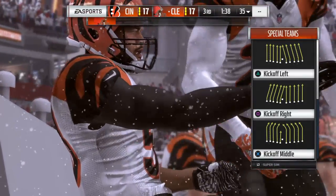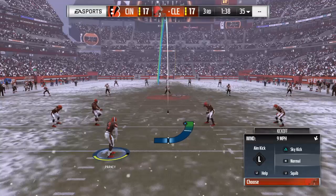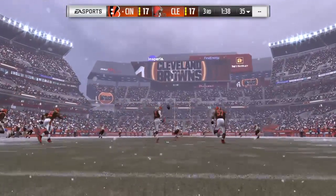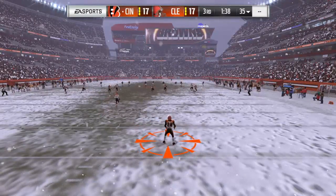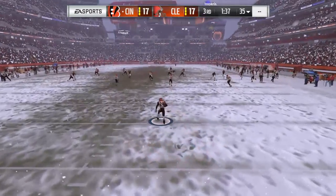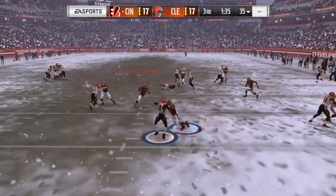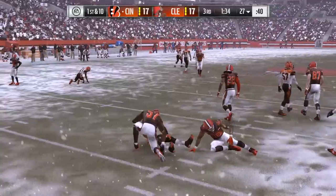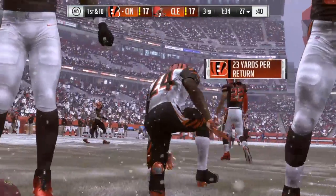Just a 4-play drive that time. And the gadget play gets him into the end zone. So we're right back where we started, all even as the kick's away. This one taken from the 7. And he'll take this across the 25. Couple extra yards up to the 27-yard line.